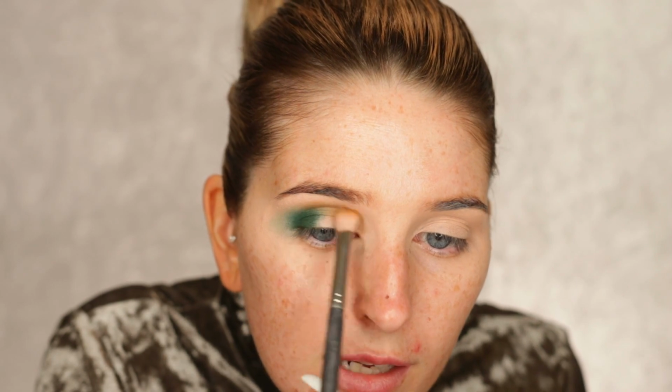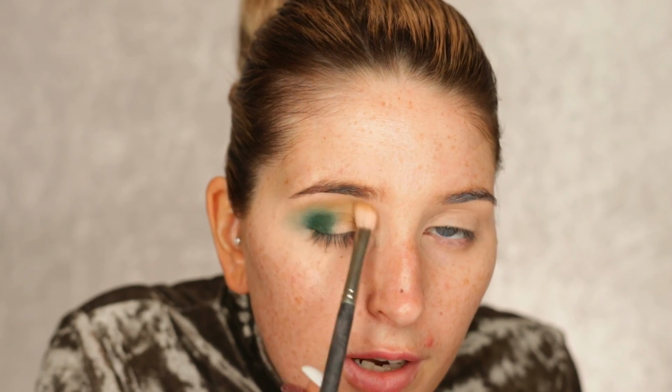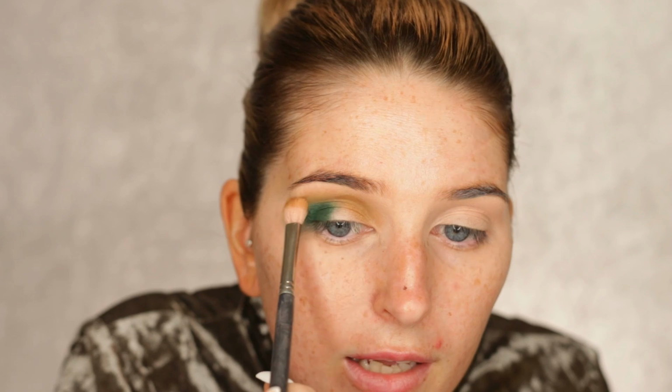And I actually tested on my hand just before filming if these two colors would blend together, and they do. So sometimes if I'm not 100% sure, I thought they would, but I couldn't remember if they did or not, or if I'd use the combo. But I just check on my hand, so I lay down a little bit of primer and just put the colors next to each other and use a blending brush to blend them together to see what it'll look like.